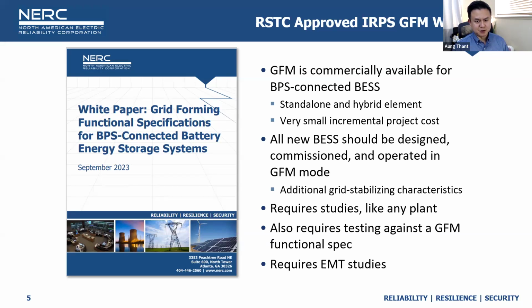Of course, just because it's GFM doesn't mean it can connect automatically without any studies. It's just like any other plants, it requires interconnection studies, system impact studies, and also requires testing against the spec, right? So what we define in this paper is a functional spec and testing against it. Due to the nature of the controls, the response time frame, it requires EMT studies to properly vet whether the submitting device meets the functional specs. And we'll go through all of that one by one.